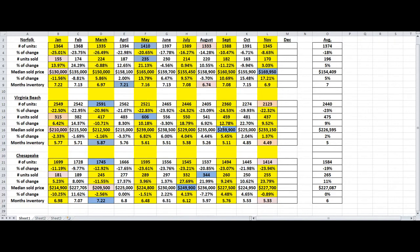Now we're going to jump into Virginia Beach. 2,123 properties on the market in the month of November. Boom, the lowest for the year, 2,123. The highest was back in March, and that is very, very typical for Hampton Roads, where most of the properties are on sale in March. And look, then 2 months later, 3 months later, the biggest number of properties closed because they were put here and they closed here. That's how this trend line works.